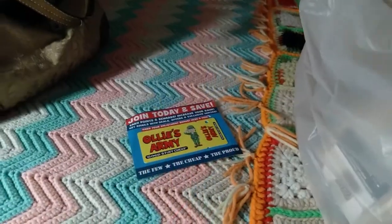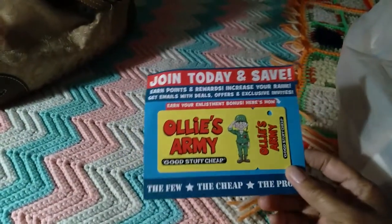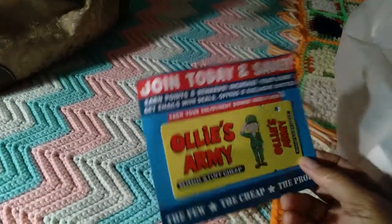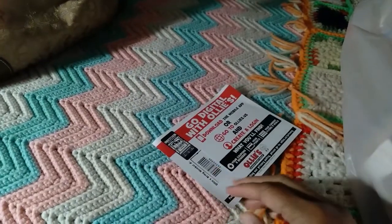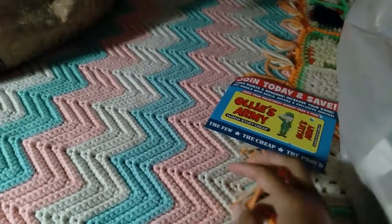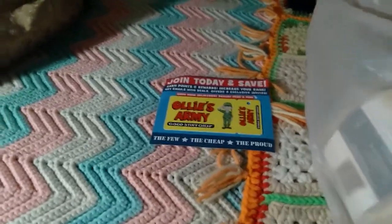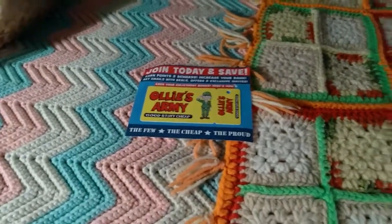Hey, I had not too long gotten back from Ollie's, near where I live, about 30 minutes away. Well, maybe 20 minutes, depends on how fast traffic is. And I got one of their discount cards, because I know I'm going to go back. And this is what I ended up getting.